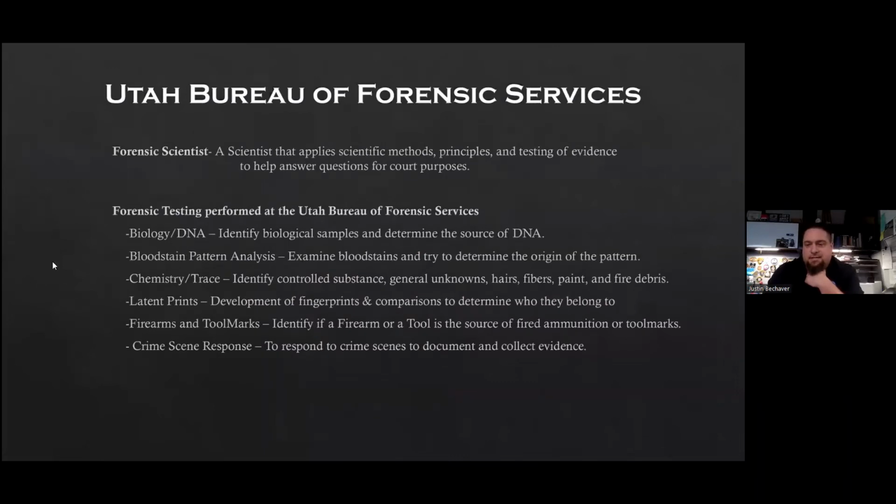What is a forensic scientist? Well, a forensic scientist is basically any scientist that applies scientific methods, principles, and testing of evidence to help answer questions, typically for court purposes. A lot of times we help law enforcement agencies, but we also help answer questions for a lot of lawyers and judges.